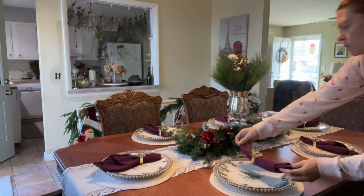So these sconces are new this year. They were my grandma's and I just went and bought a couple of little pieces of greenery to put on them and tied some ribbons. This throw blanket is new this year and I really love it. I feel like it just ties all of the colors in.